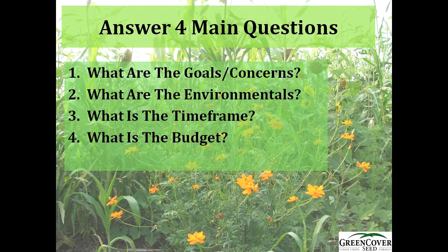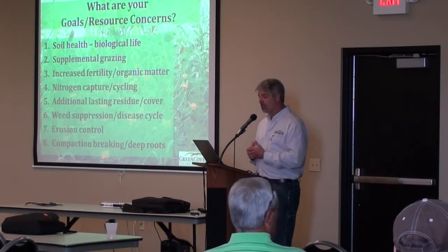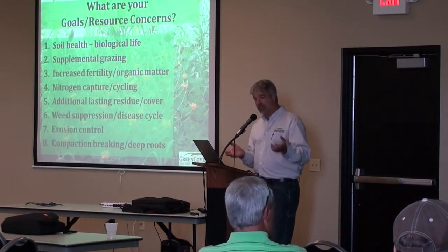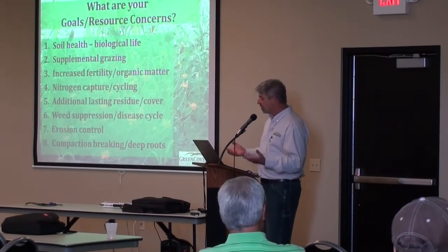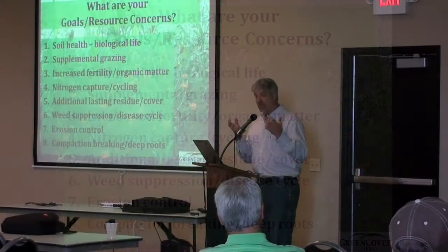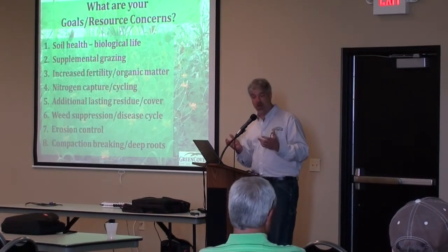When it comes to looking at what your goals are, these are probably eight of the most common goals that people will tell us they have for doing a cover crop mix. Soil health, grazing, increased fertility. Maybe you've got nitrogen there that your previous crop didn't totally use, so you want to capture and cycle that. You want to build additional residue or additional cover, suppress weeds, break up disease cycles. Erosion control is a huge one, especially the further east you go, the more rain you get, the more important that becomes. But it's certainly important even in western Kansas, too. They're using cover crops as erosion control, and oftentimes for preventing wind erosion, even more so than water erosion.